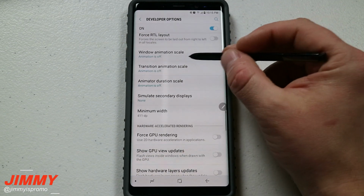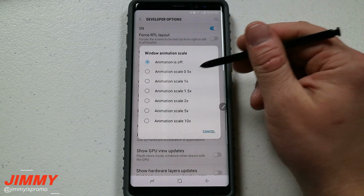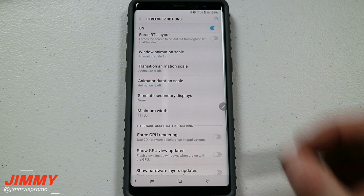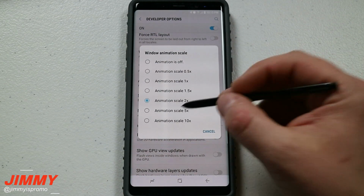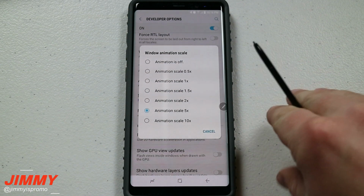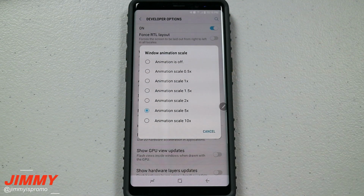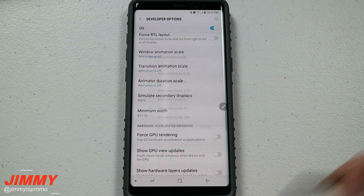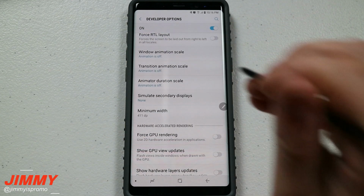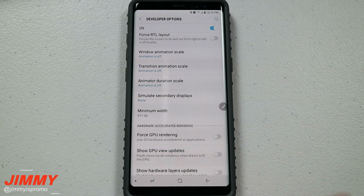So what exactly is this doing? Here's the window animation scale. You can see that it popped up almost instantly. What would happen if I put it at ×2? Now it's going to pop up pretty slow. Let's say we do ×5. Now it's going to be even slower. So that is what the animations are for. I don't need the animation to go from screen to screen to screen. I just want it to pop up instantly. So this is the fourth thing to do when you get your Samsung Galaxy device.